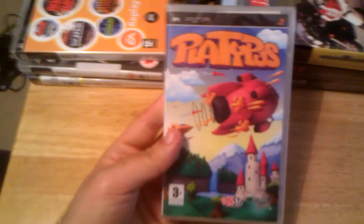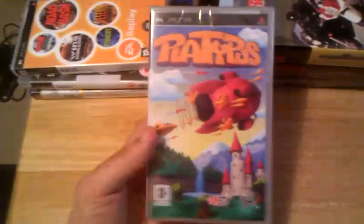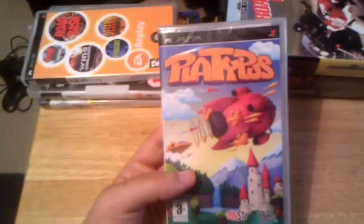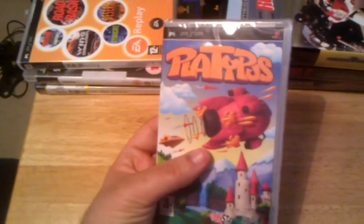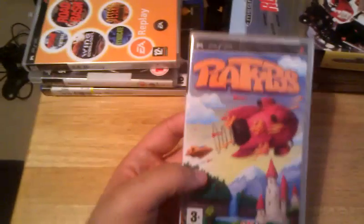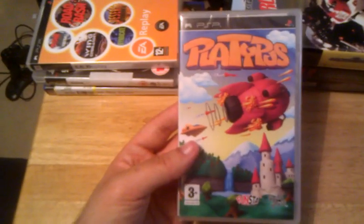Platypus. This is quite a unique little game. It's a horizontal shooter, but it's done in a very unique art style. It's done in claymation style. Just a very interesting little shooter to get, and it was cheap as well. So yeah, definitely worth seeking out.